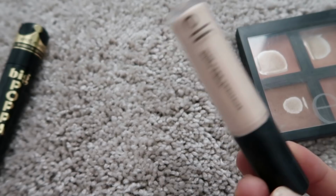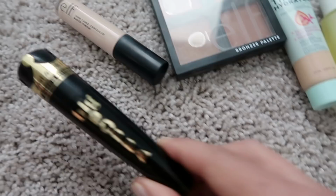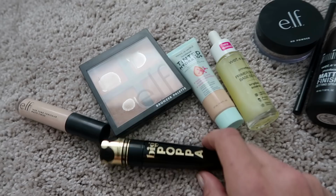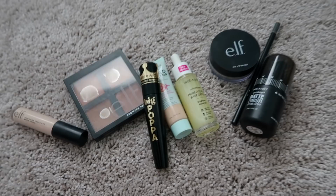This is new to me, and it's the Big Papa by Wet n Wild. It's their mascara. I've been really enjoying this. I would definitely just be a mascara girl, like, until I got into makeup. Love this. It has a great wand, and I think it cost me like $4. So there is my little makeup. This is what I use every single day, and I love it.